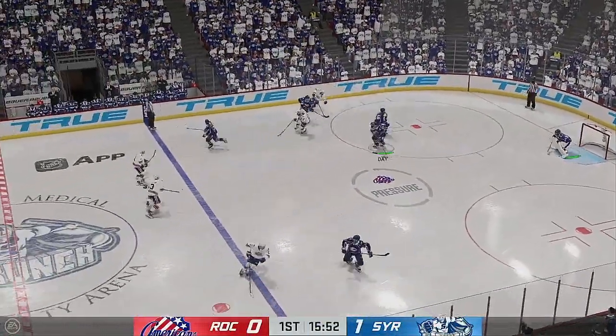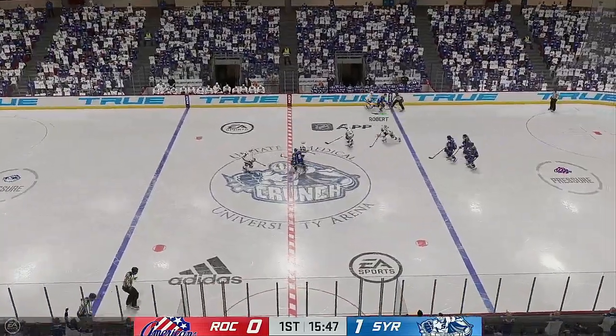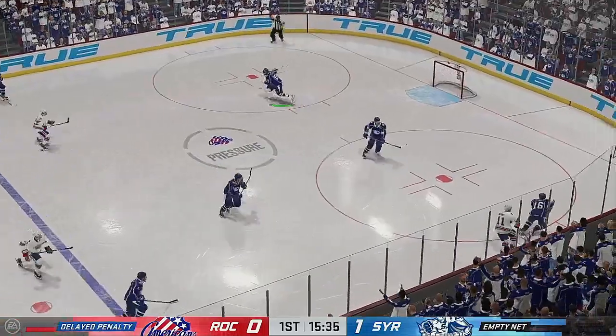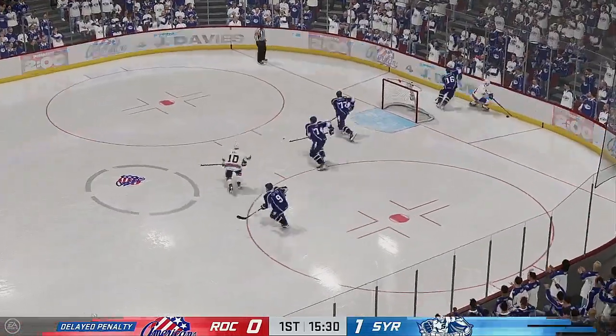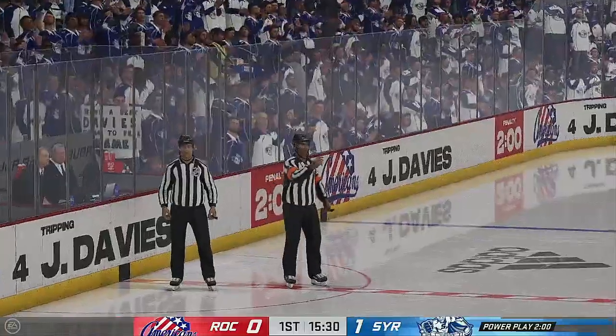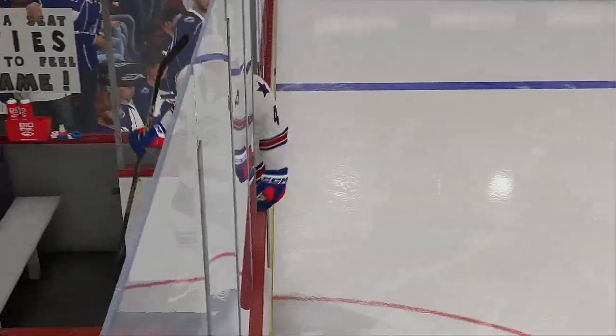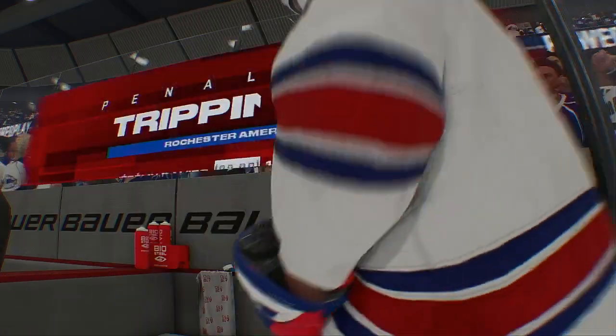Uses the force on that hit. Moves it on over to Robert. And he's tripped up on the play. Referee's hand goes up here. Syracuse has the puck. Let's see what the official says here. Such a tough penalty to take when the game's within reach. They're looking for the equalizer. Now they find themselves shorthanded.